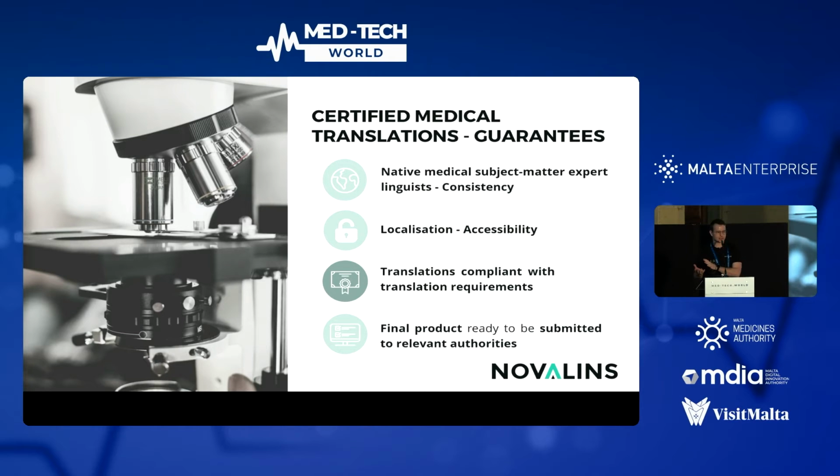You would get German translators who have experience or some knowledge of oncology to be able to translate it, because they know the terminology, they know the vocabulary, and they can also adapt it into the native language. They can make it sound natural. So that's the next point: localization and accessibility.